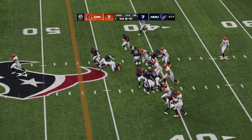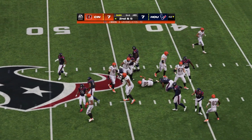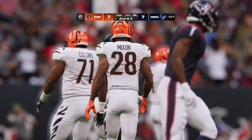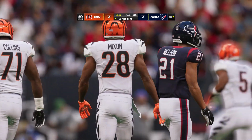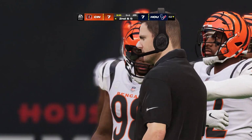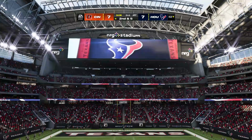Mixon with a first down carry. And a 5-yard gain gets him to the 42. I think we all suspected that they were going back to him after he found the end zone on his last carry. And they kept the positive momentum going there. Another nice run by him.